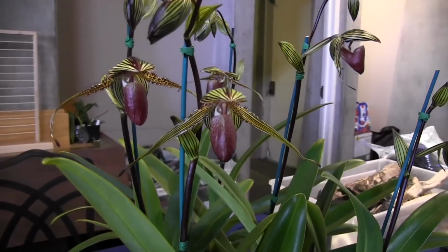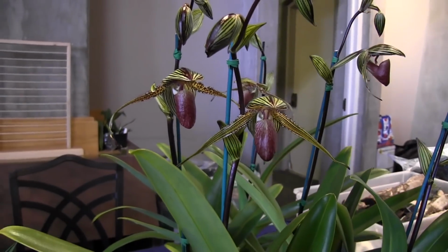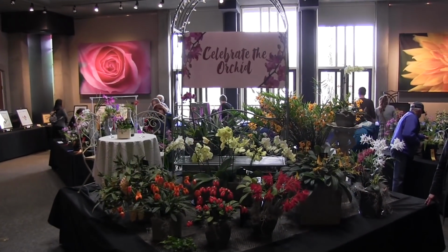They had them for sale. Just the first flower opening up, plants looking really nice, multiple blooms. I think they were $120 a piece, but that was very tempting. Did not buy one though.